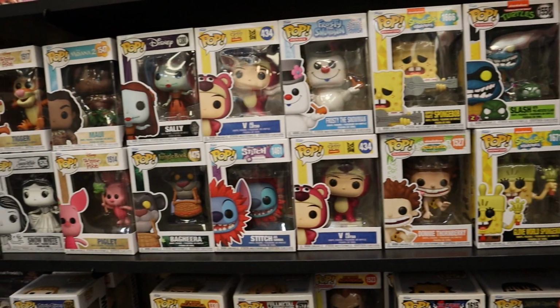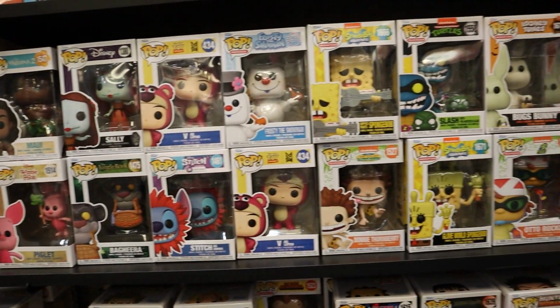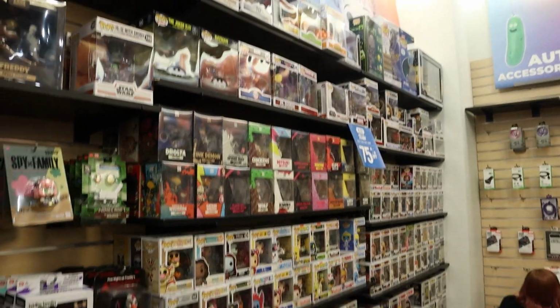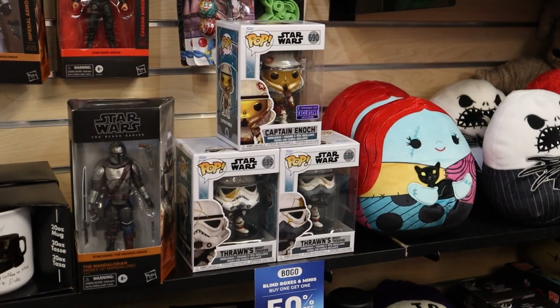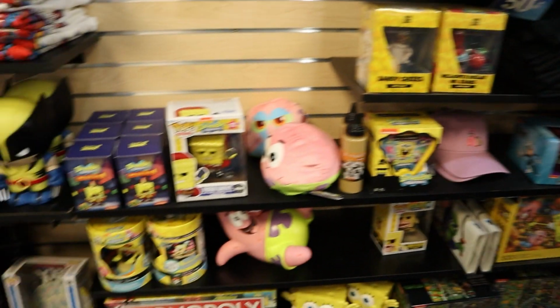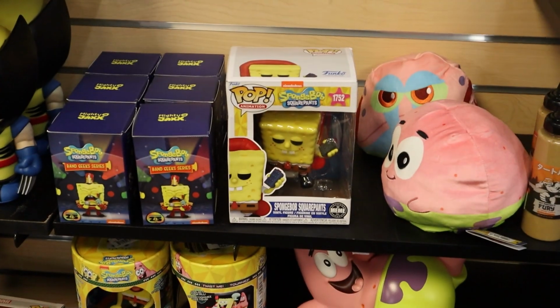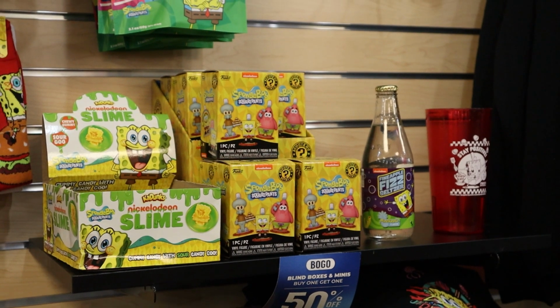And then like a good random assortment of Disney pops, some cartoons, some Nickelodeon. You can see the SpongeBob with the ripped pants with the guitar right there. And then that was just kind of an overview of their section. Then they had some pops randomly spread throughout the store right here. They had some Harry Potter as well right there, a little SpongeBob section with the SpongeBob heading out meme right there, and also the SpongeBob mystery minis as well.